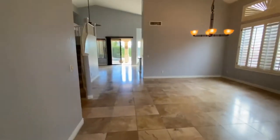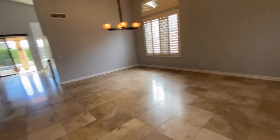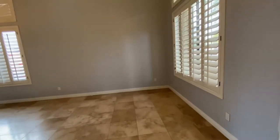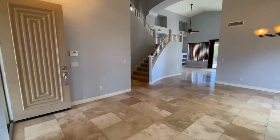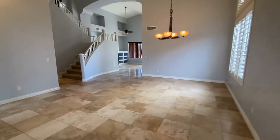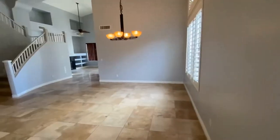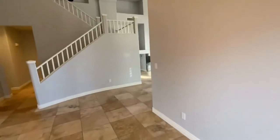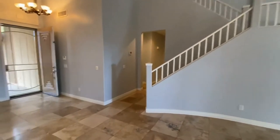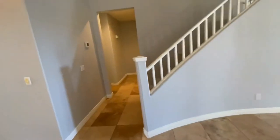When you walk into the home, you are greeted with beautiful stone tile flooring. The home has got a nice neutral gray shade, and a big sweeping staircase, as you can see. We do have a split floor plan here, with the master bedroom downstairs, down the hallway here, and we will see that momentarily. We are going to go upstairs first, though, and see the other bedrooms.